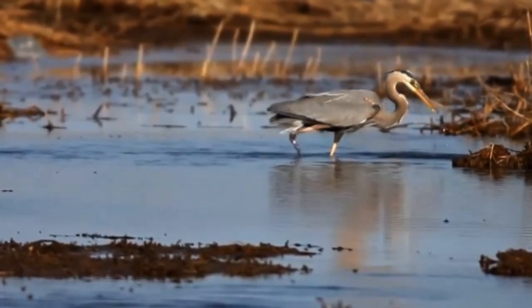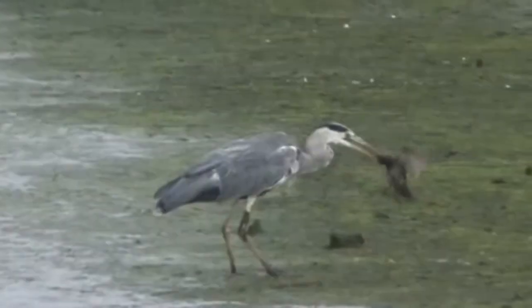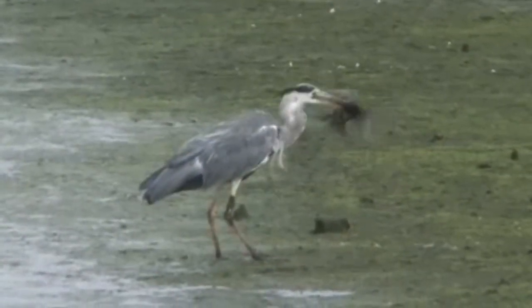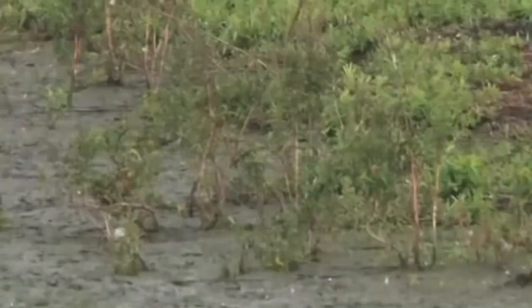Its long, sharp, dagger-shaped beak is perfect for stabbing into fish and picking them up. Although shallow water fish are its main diet, they are willing to eat almost any animal that fits down their throat, including small mammals, amphibians, invertebrates, reptiles, and small birds.